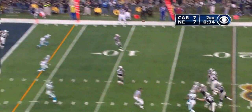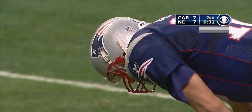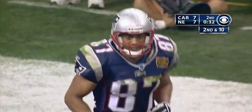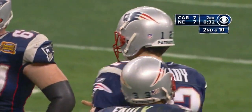Brady steps up, corner of the end zone, and overthrew his man Gibbons. Wow, wide open. Everybody was wide open that time for the New England Patriots. Tom Brady just plays it safe, and I think he gets a little anxious. That's why it goes so high.